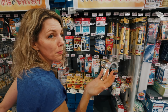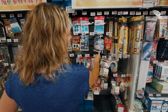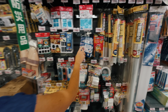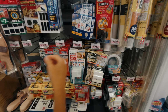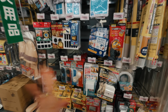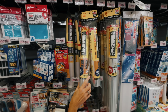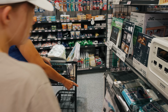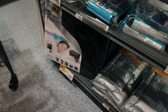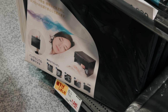not only do they have supplies for after the emergency, they have all these for securing all your items to the walls, keeping drawers closed, so that during an earthquake you don't get hurt from things falling. Look at all the films to help when glass breaks. It'll hold the glass in place. You can sleep with that over your head so that your head is protected. Oh my goodness. Yeah, I want my whole body to be protected.